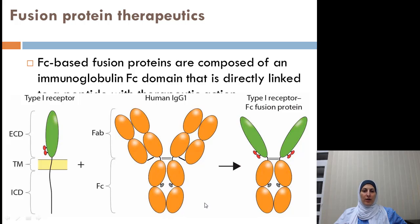I don't need the whole IgG. This is the part that I want, which is a receptor. So I want a receptor. What will be done in fusion protein is to fuse this protein, the receptor, to the Fc portion, and this is the end result. So we will have the Fc portion and the protein, which is a receptor, that will have the therapeutic effect.